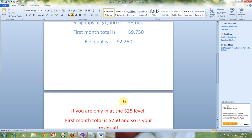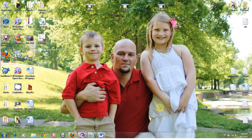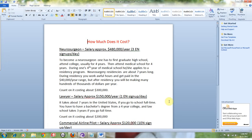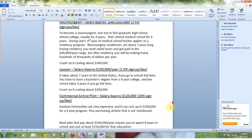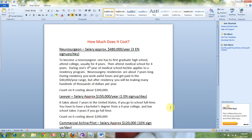Okay, so how about instead, let's look at a comparison that I think is really going to help a lot of people. I really honestly want to help a lot of people and turn that light bulb on. Everybody needs that light bulb to click. Okay, how much does it cost? There's people that make a lot of money: airline pilots, lawyers, neurosurgeons. These are rich. Rich is not a bad word. These are rich people.